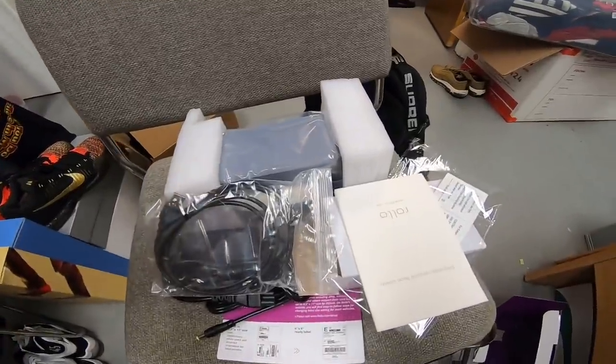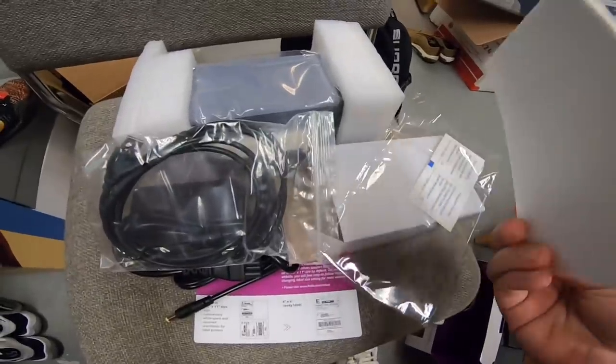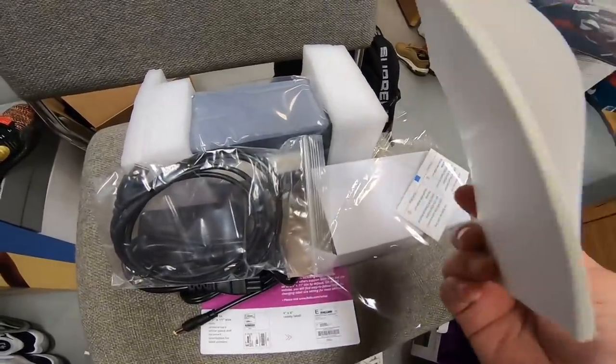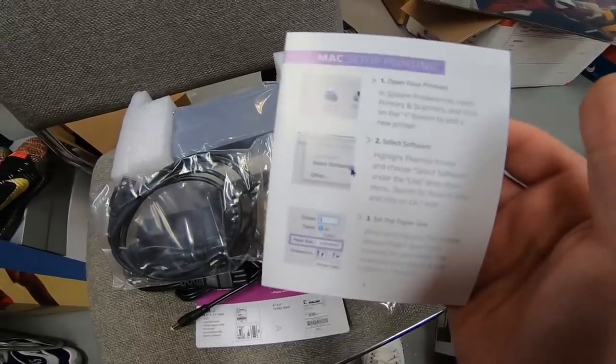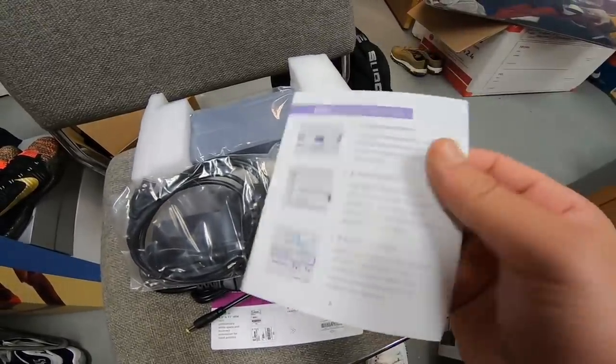So it only comes with a couple labels. That's why I bought extra labels. I'm not really sure exactly how many this is. It looks like 10 to 20. I think we have to download some software real quick, add a printer to our stuff, and then see what happens.